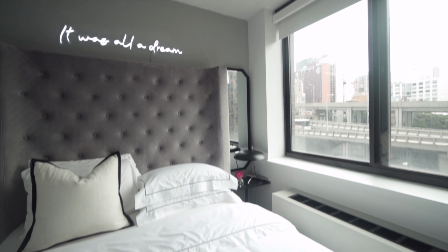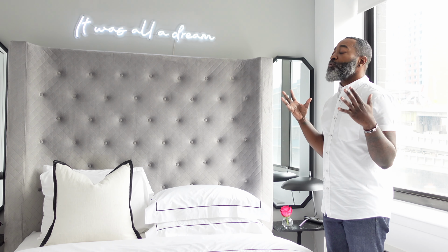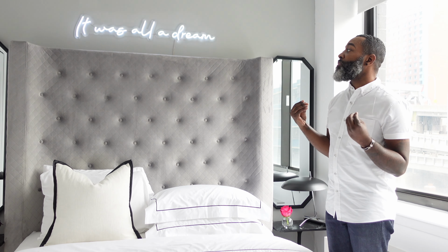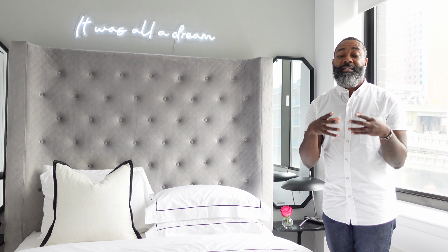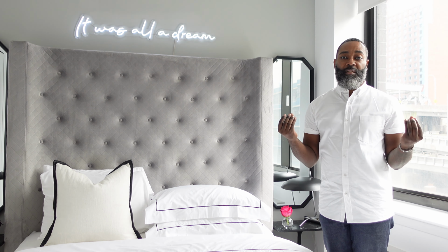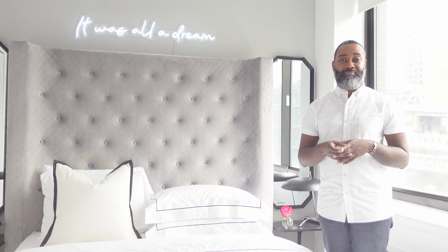Then of course the high upholstered headboard. This was already here, but I think it just really grounds the space, and with it being the same color as the wall, which was done on purpose to make it all blend seamlessly and so that the bed will pop out, just like a boutique hotel.